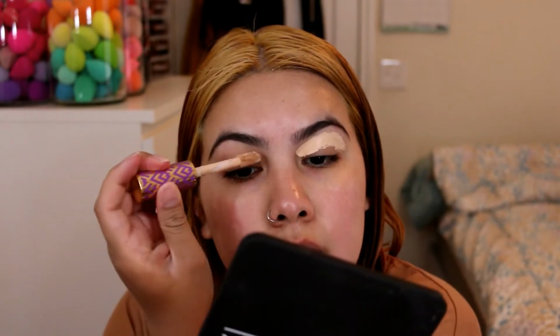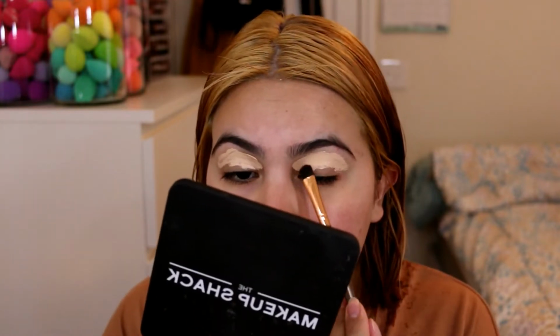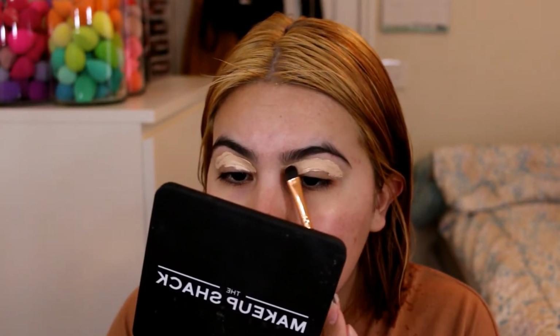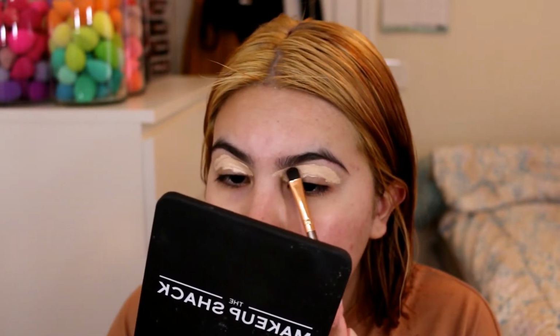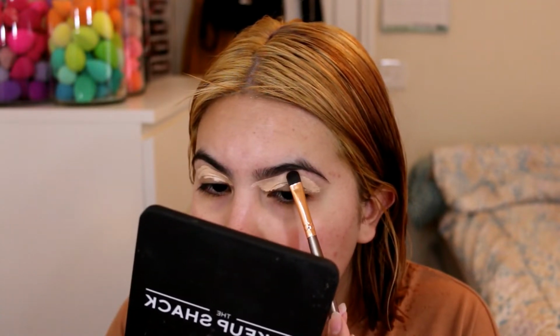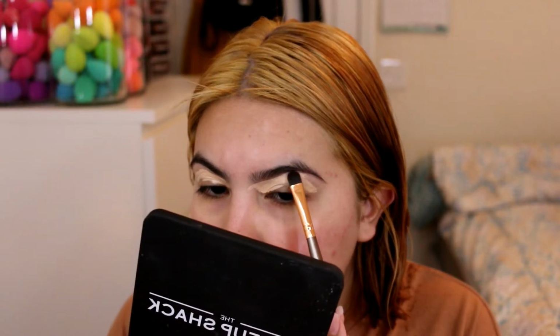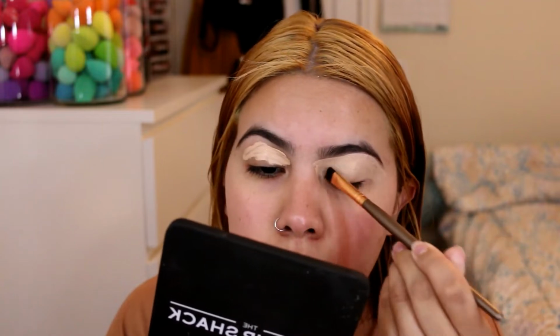So the first thing I'm doing is taking some IT Cosmetics Confidence in a Cream moisturizer. It's been my go-to face cream. And then I'm taking the Tarte Shape Tape Concealer and I'm just carving out my brows. I really like to use concealer to carve out my brows because sometimes I can overfill them, and I'd rather do this so I have a guideline and I don't have to do so much cleaning up after. It sets like a perfect base and I don't have to do my eyebrows right away. I can just wait since I already have the guideline set up.